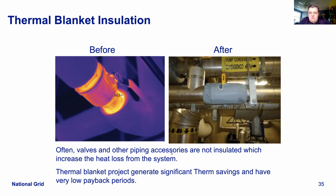This particular customer, if you look at the picture on the right, most of the insulation there is pretty new and well maintained, but we did find a lot of valves, fittings, a lot of OS and Y valves, big OS and Y valves that could use some insulation. And the net effect was it's saving them about $6,000 a year. I think they're out of pocket after the utility incentive was about $4,000-ish. So your payback was relatively quick. So this was a great project at relatively low cost and a great return to the customer.